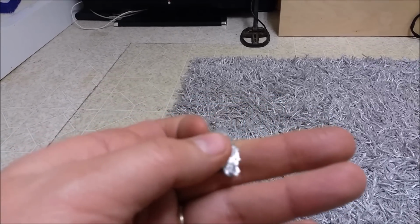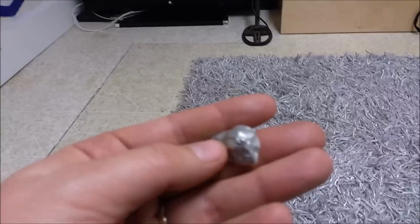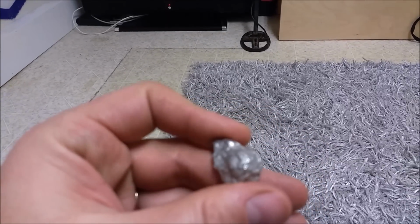I thought, oh, if this was platinum, this would be worth $750. Oh, yeah. But it's not. It's just a piece of worthless lead.